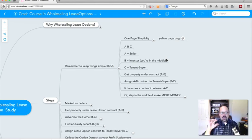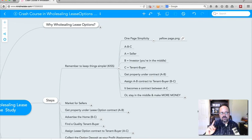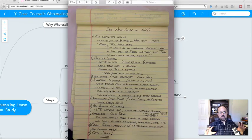So I was sitting in there and I decided, you know what, I'm going to write down the wholesaling lease option strategy all in one page. And I called it my one-page guide to simplicity and sanity. So when you're flipping a deal, this is all you need to do. And I'll walk through these steps here in a minute. I might call them differently, or I may have different steps, but basically 9 steps.